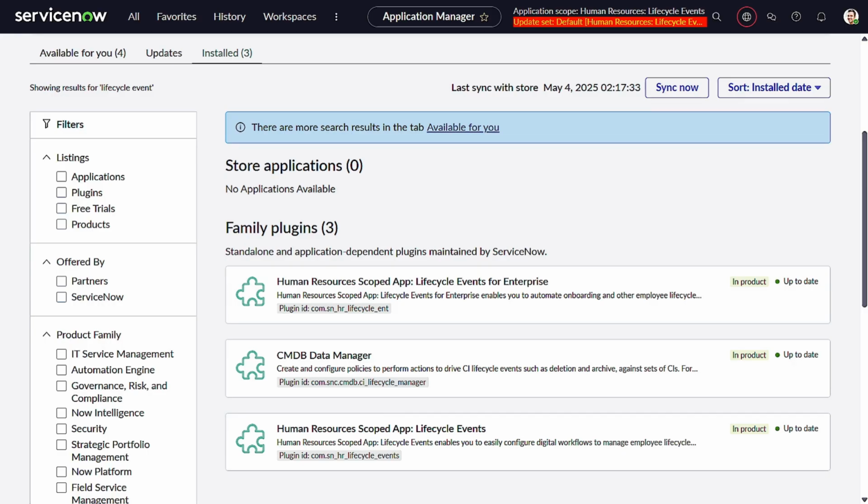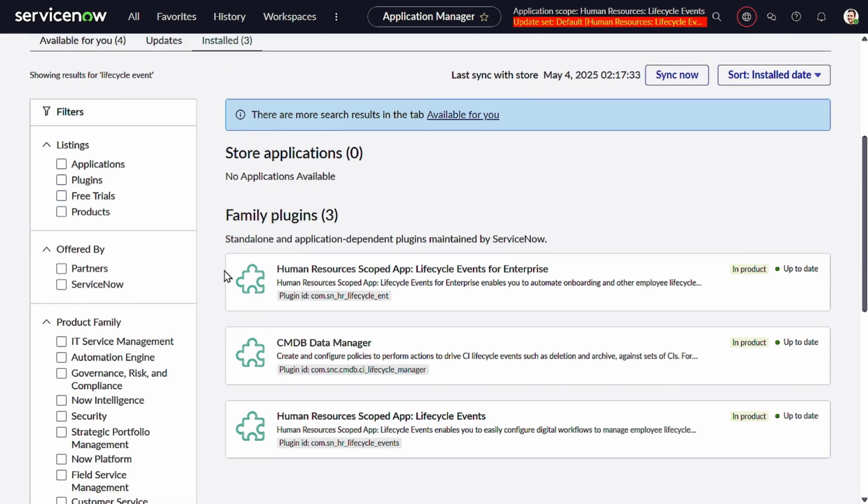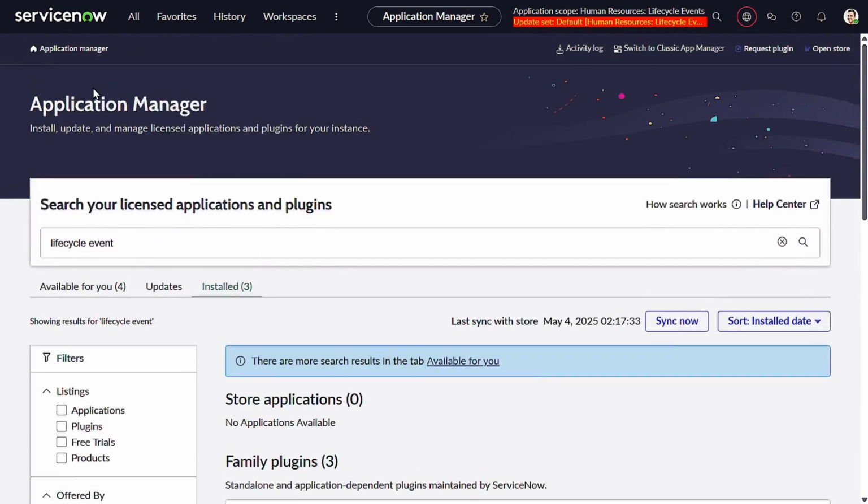The standard plugin is perfect for companies just starting out, offering essential features for basic lifecycle management. The enterprise plugin, on the other hand, unlocks advanced automation, analytics, and integration capabilities, ideal for large organizations or those with complex needs, right? So, based on your company's needs, you can choose which particular plugin you want to go with. Perfect. Now, let's jump in.